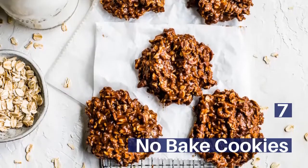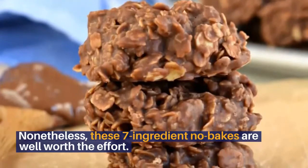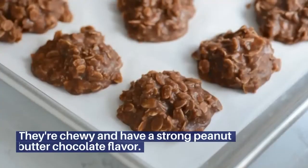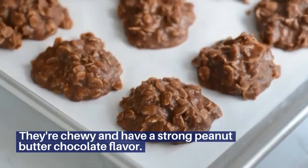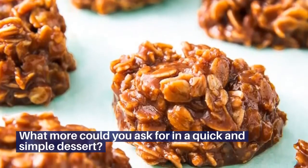7. No-bake cookies. Nonetheless, these 7-ingredient no-bakes are well worth the effort. They're chewy and have a strong peanut butter chocolate flavor. What more could you ask for in a quick and simple dessert?